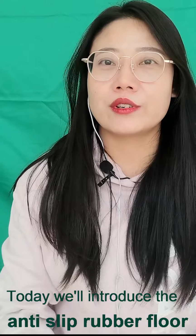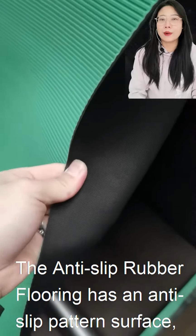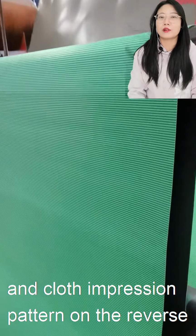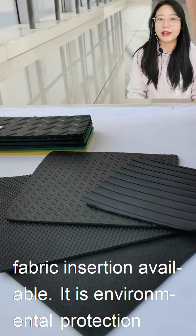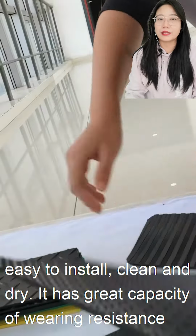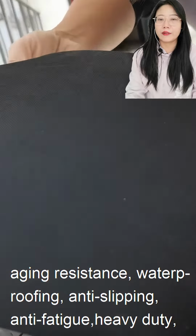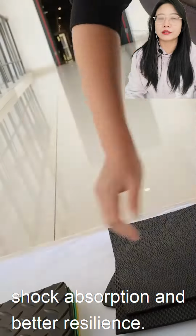Now let me introduce you to the anti-slip rubber flooring. Anti-slip rubber flooring has many kinds of surface patterns, with an impression pattern on the reverse. Fiber insertion is available. It is environmentally friendly, easy to install, clean and dry. It has great water resistance, aging resistance, waterproofing, anti-slipping, anti-fatigue, heavy duty, shock absorption, and better resilience.